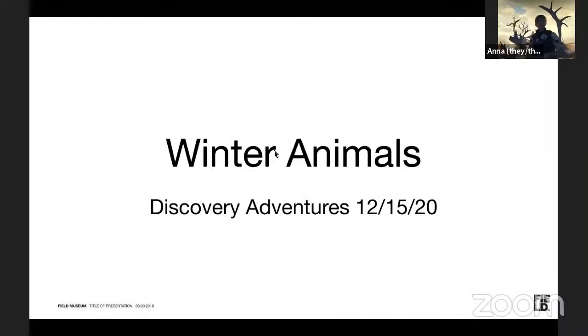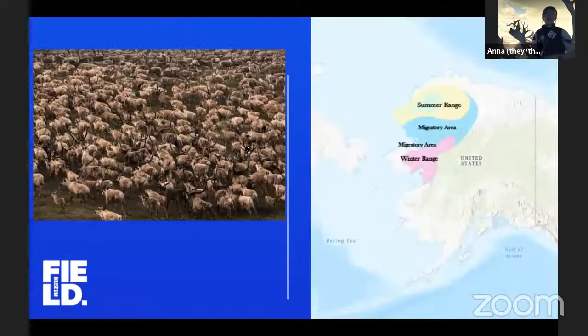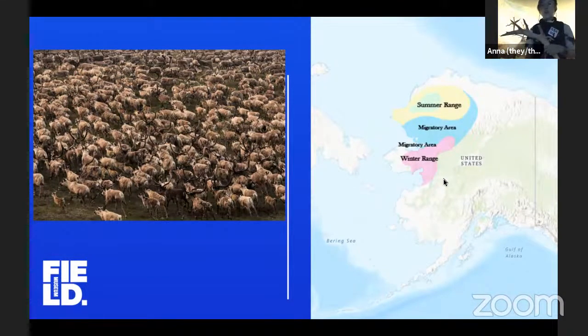Probably not an area you've traveled to. I certainly don't travel a lot in the northern ranges of Alaska. But that area that they're traveling through, that's all within Alaska, but that range of space is comparable to the size of the entire state of California. So it's a pretty big area. And so you can see that during the summer, they're actually really up north. That little green bubble in that range is actually where they're going to be having their calves. And over the course of the year, they start going further south, where there's going to be easier food to find and less snowpack to get through.